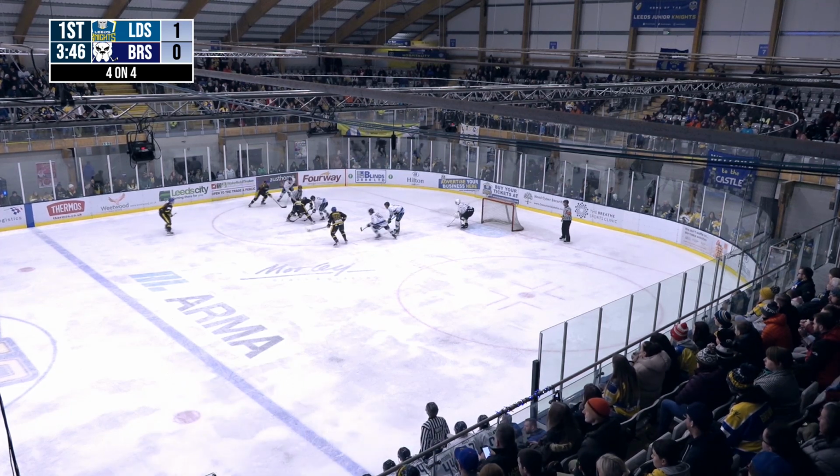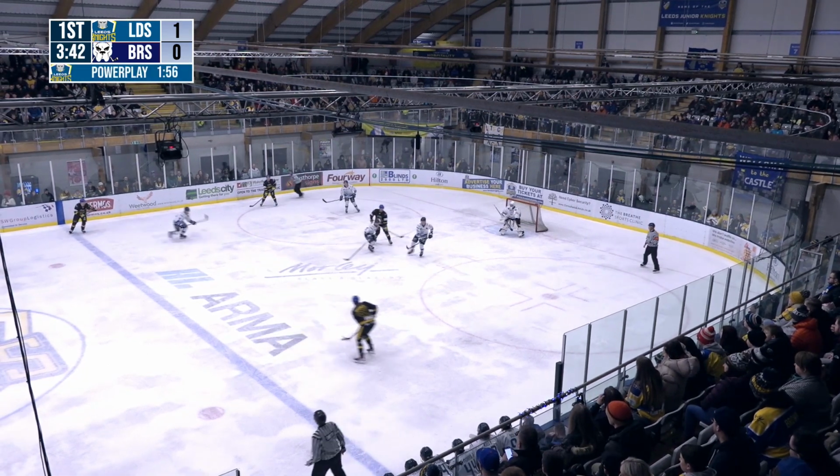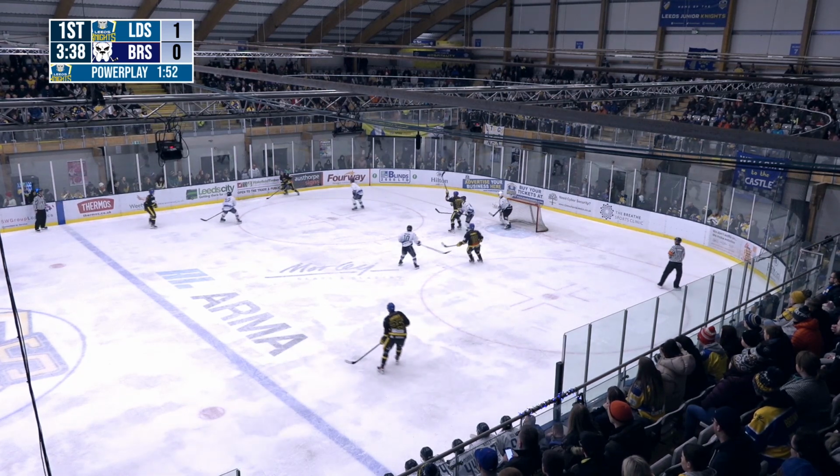Going to play this play back into Shudra. So 2 seconds again, Leeds are going to go on the power play. Brown will slow this play down across into Brooks. Now they're on the power play. Now they work it wide. Look for Shudra in front of the net.